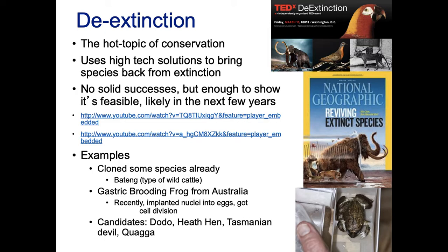Another example, one thing they've been working on pretty hard is doing gastric brooding frogs. These are really weird frogs that went extinct in Australia, and you can see there's a picture here of a specimen, meaning it was dead, and they preserved it for a museum or a science collection. This is a species that went extinct relatively recently. It's a really weird, unique species of its own lineage. There's nothing else closely related to it. And what they did was they tried to implant nuclei into other frog eggs that they removed the nuclei from, and they actually got cell division. And so that's the first step.